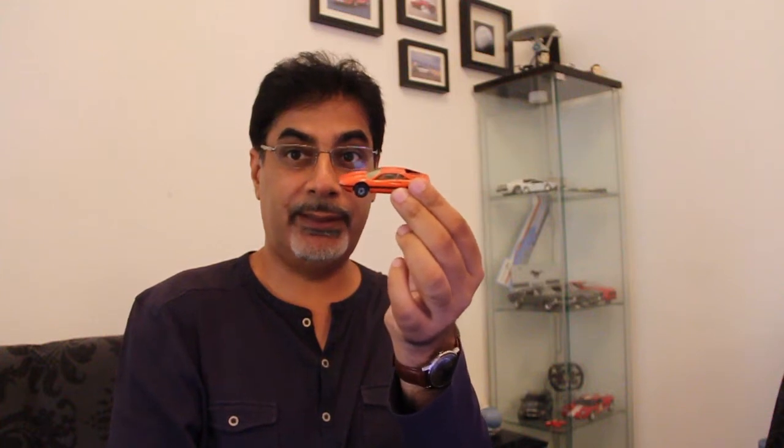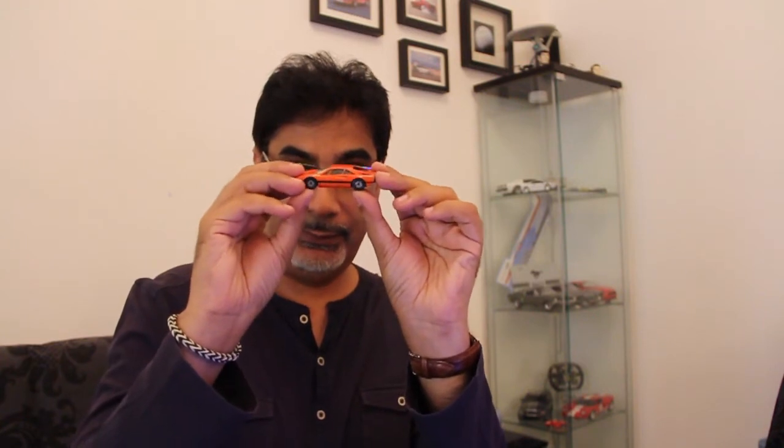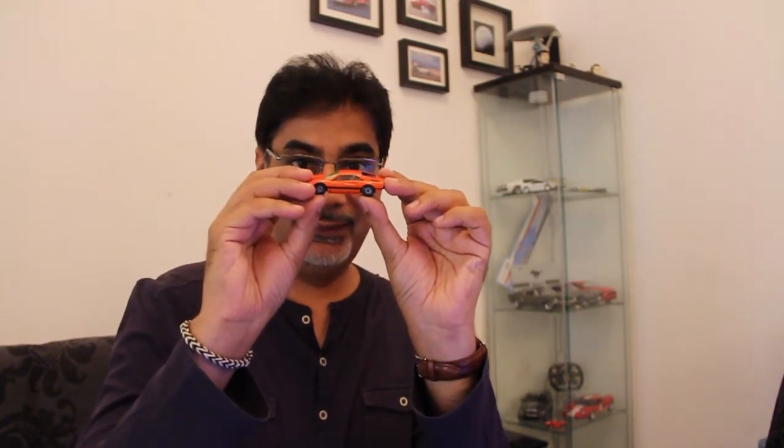Ferrari 308 GTB. This one is from 1981. This car is 34 years old. This actual model is 34 years old. And the suspension still does that. In fact, this is less saggy than a lot of cars that are 34 years old.